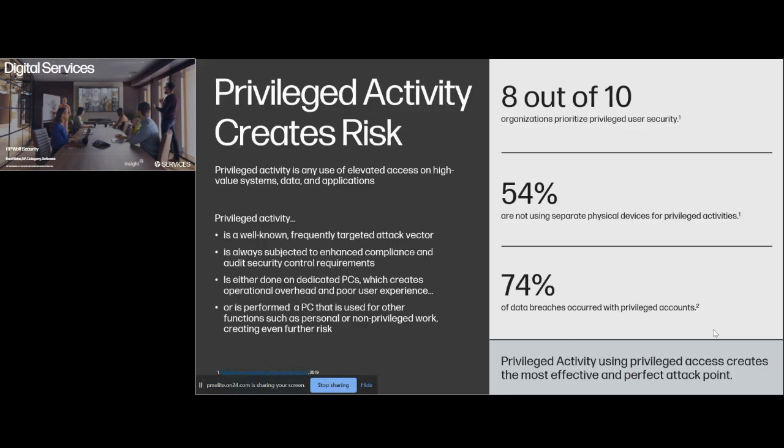54% are not using separate physical devices for privileged activities. And it's not that that's a bad thing, but that's one of the reasons so many companies moved to having two different devices, because they didn't want to risk it. With Sure Access, you wouldn't need those two different devices. You still could leverage that one and feel confident in that isolation technology. 74% of those data breaches, though, occurred within privileged accounts. And so it shows that the activity is definitely being more focused towards that.